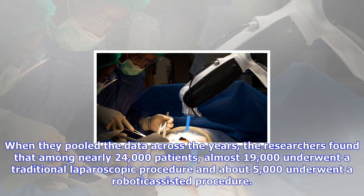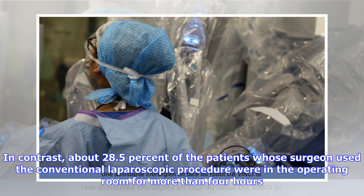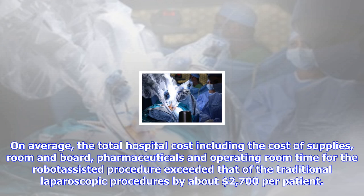When they pooled the data across the years, the researchers found that among nearly 24,000 patients, almost 19,000 underwent a traditional laparoscopic procedure and about 5,000 underwent a robotic-assisted procedure. They found that 46.3% of those patients whose surgeon used the robot had a total procedure time of more than 4 hours. In contrast, about 28.5% of the patients whose surgeon used the conventional laparoscopic procedure were in the operating room for more than 4 hours.